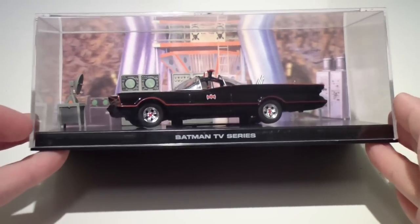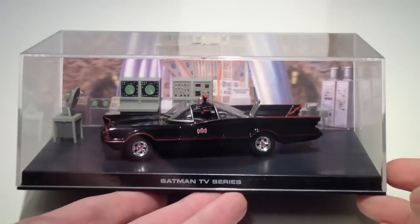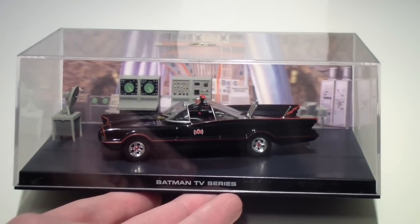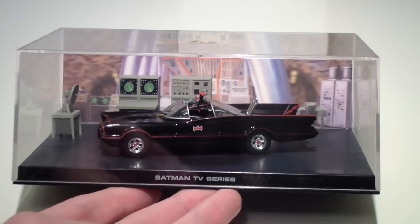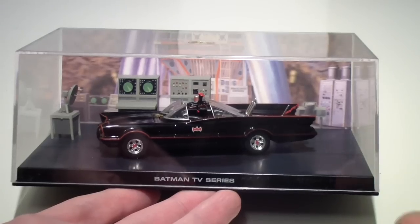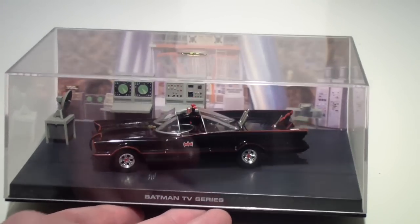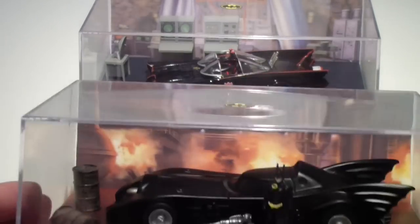I absolutely love it. The detail that is in this is just fantastic. We had the last one, which was obviously, as I've shown already, the Batmobile from the 1989 Batman movie, and that was an amazing piece. But the problem with it is, especially when you look at this one, it's just kind of a black tank. I'll just put this to one side and I'll show you a comparison of the two.